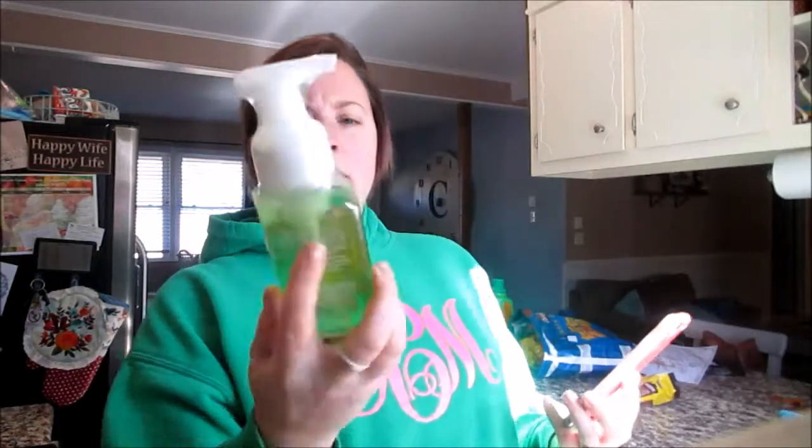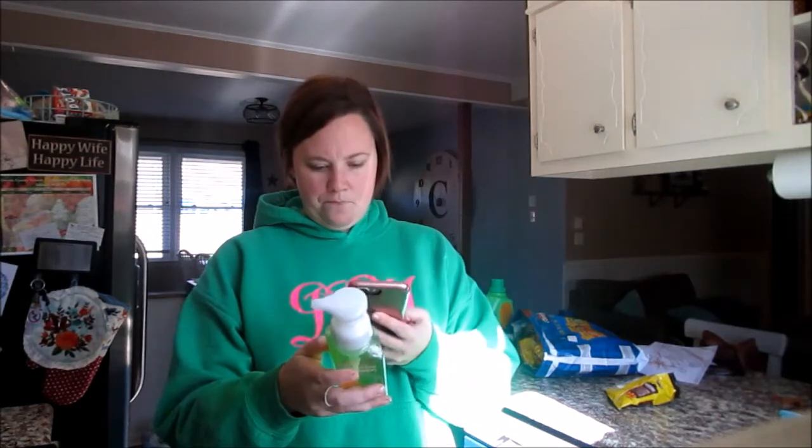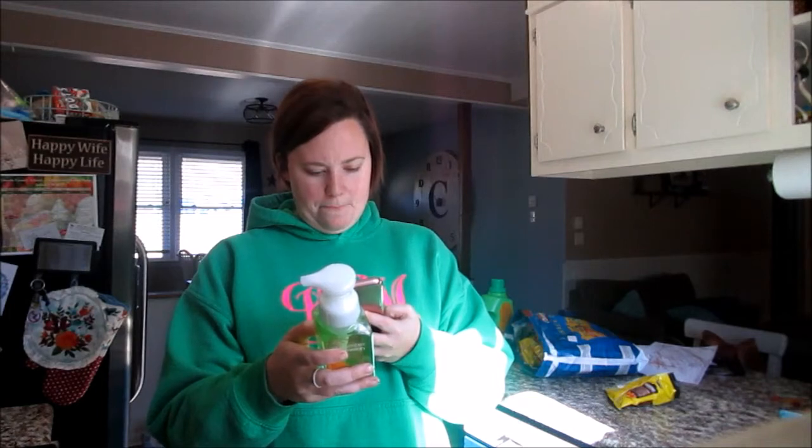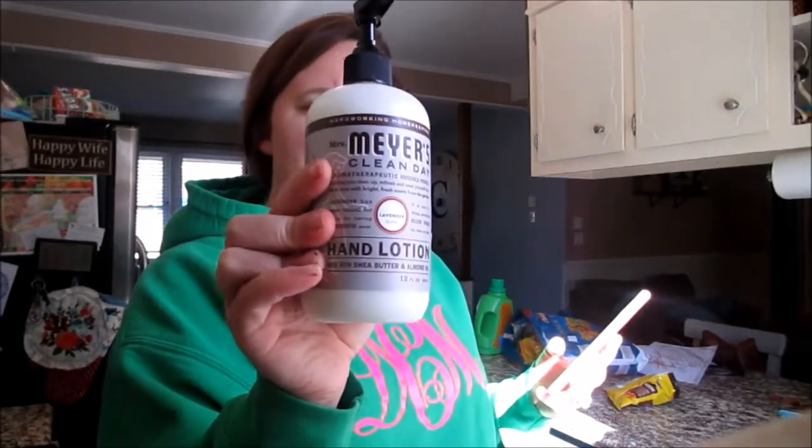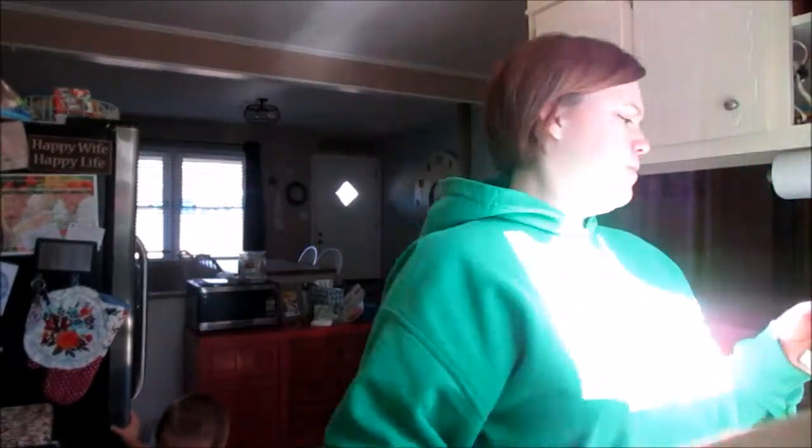But I am going to scan this Bath and Body Works Cucumber Melon Foaming Hand Soap just to kind of see where it compares. So let's see here. If it'll scan here. Oh. It says it doesn't come up. Let me see if there's another barcode. It says it doesn't come up. So, guess we're not going to do that. We will try the lotion. Now, this is the Mrs. Meyer's hand lotion, and it is in the lavender scent as well. So, let's go ahead and scan this bad boy. Lotion's not on there either. Interesting. Okay, let's see what else we got under here.